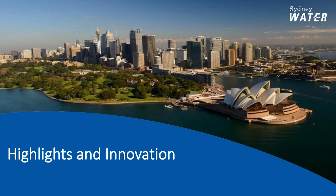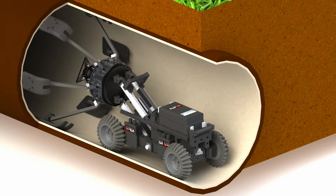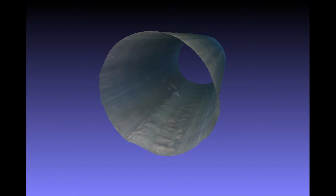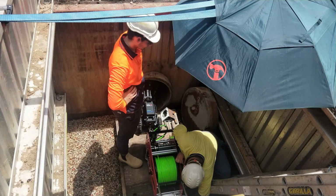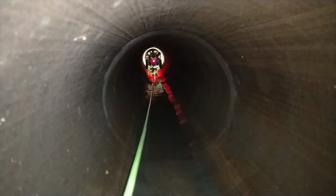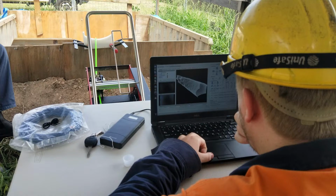Highlights and innovation. R2T2 enables Sydney Water and the Australian water industry to do things differently through the adoption of robotics automation technology spawned by the Fourth Industrial Revolution. It uses advances in artificial intelligence, data science, 3D printing and mechatronics to monitor underground assets in a safer and more cost-effective way, to inspect confined pipes not suitable for human entry through human-robot collaboration.